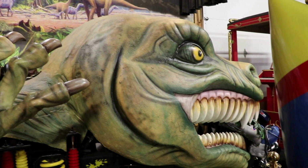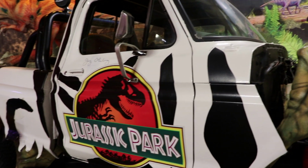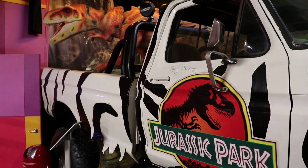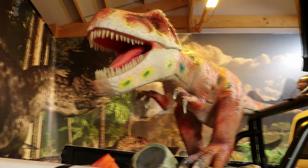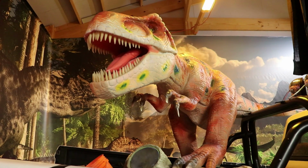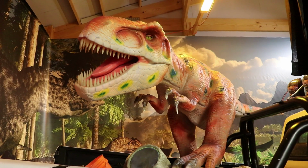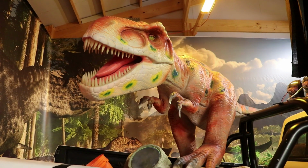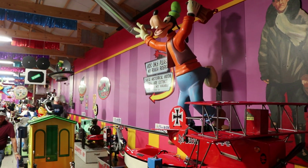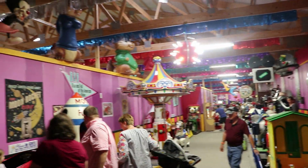This is a custom Jurassic Park vehicle with a gigantic dinosaur head. There's an animatronic dinosaur riding on the truck. This is amazing. Here are a bunch of antique kiddie rides. Many of them still function and you could ride them.